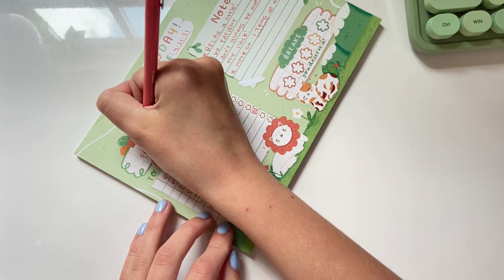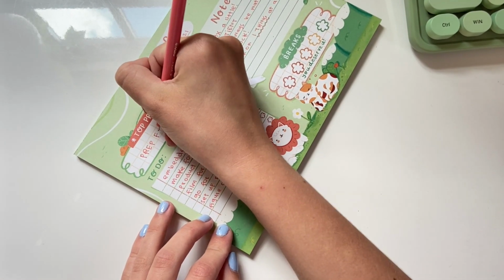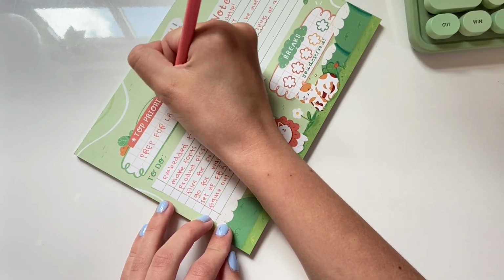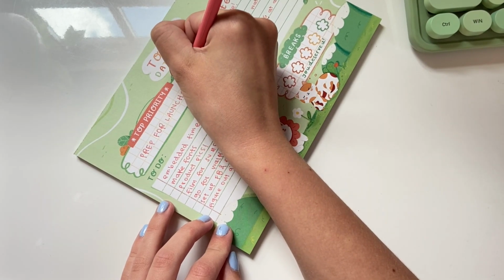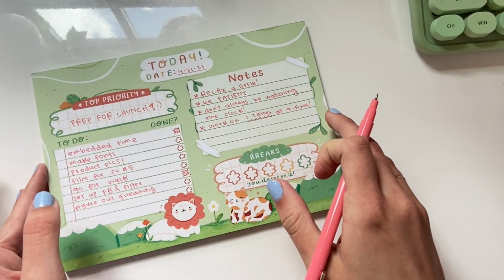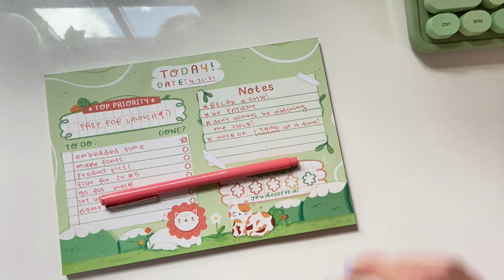So my top priority today is just to prep for the shop update launch coming soon. And I've already finished a couple things on my list, so I went ahead and crossed those off. But there's a little section on the side for notes, so I make sure to write some encouraging things for my day. But let's keep checking stuff off and getting stuff done.